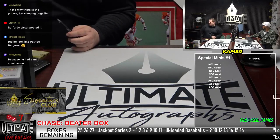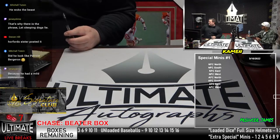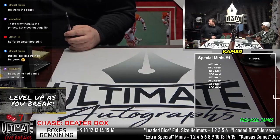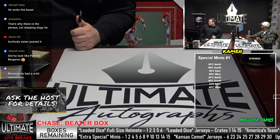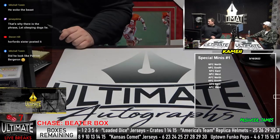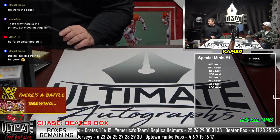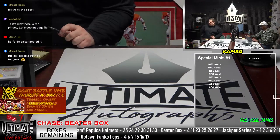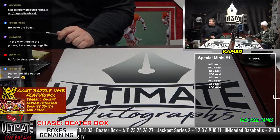All right, quick update on the break page for everybody. We knocked off one slot in the Kansas Comet Jersey Series. We got 4 slots remaining in that, 7 slots remaining in the Pick 1, Get 3 America's Team Replica Helmet Series, and 6 slots remaining on the Uptown Funko Series. Those 3 would be our closest breaks on the break page. Awesome, let's definitely knock those off. I think we can definitely fill up a jersey break with 4 spots away. I'll drop that link in the chat again.